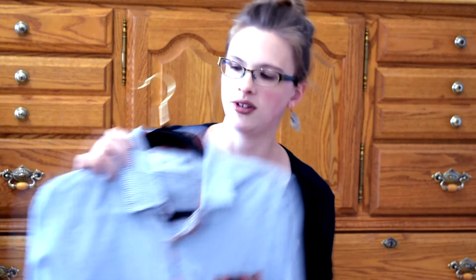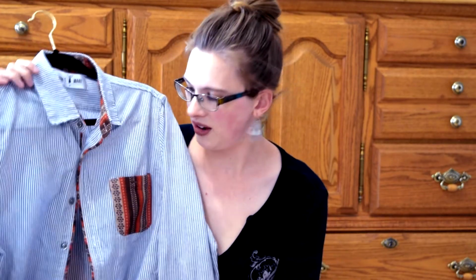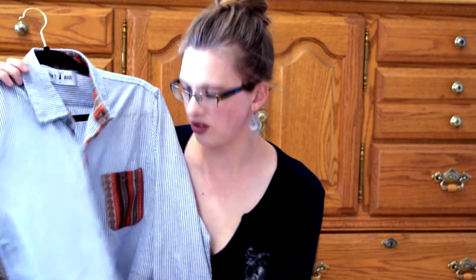And then lastly, for my husband's wardrobe, we found this shirt, which is from Tom's Wear. Must be a British company because of this little tag here. It was a unique piece that we were really happy with. It was in very good shape. It looked hardly worn. People buy clothes all the time that they don't wear. Or if they do wear them, they wear them for a very short time and then they decide they don't like it anymore.